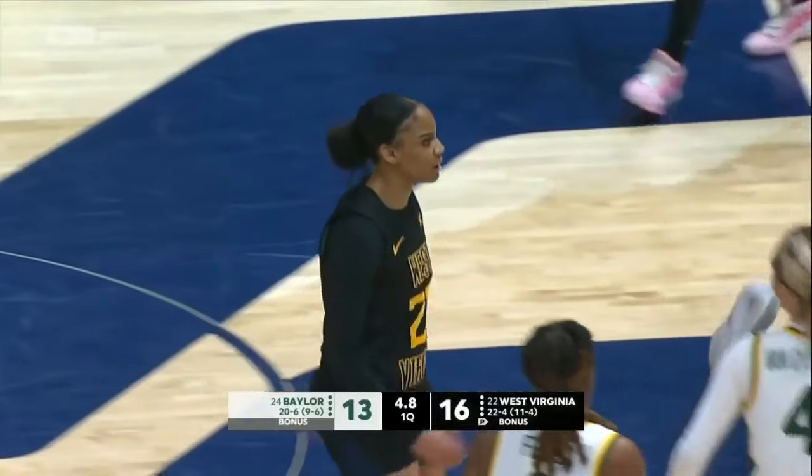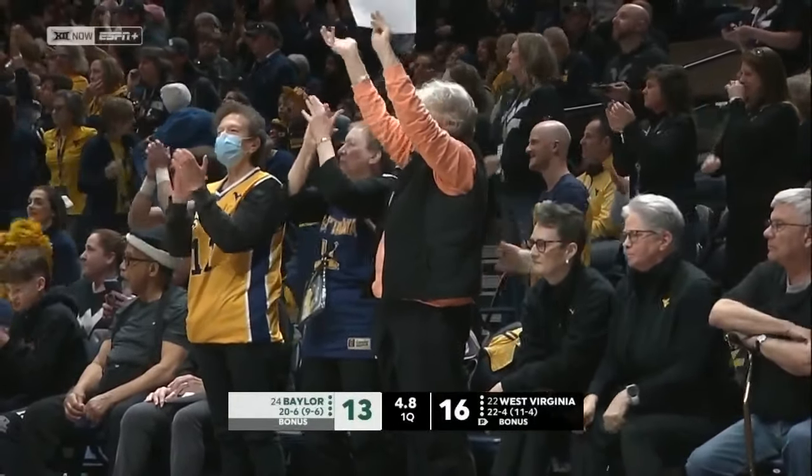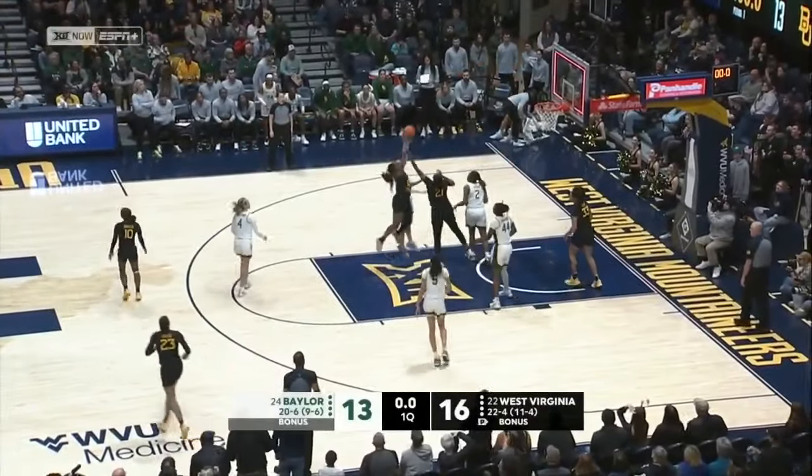And Felder just completely frustrated there, just losing it off her own. She's kind of hearing footsteps, waiting for someone to come up and pressure, and just loses it. But great act of hands there by Lauren Fields, and Felder definitely in her own head after that one. Fields for 3 at the horn, no good. That's her thing. West Virginia loves that.